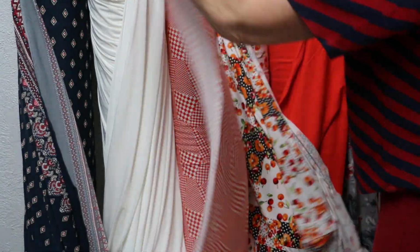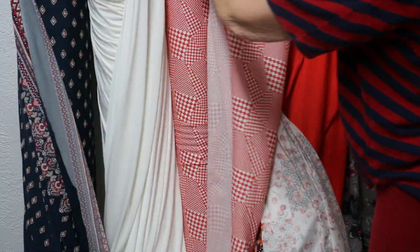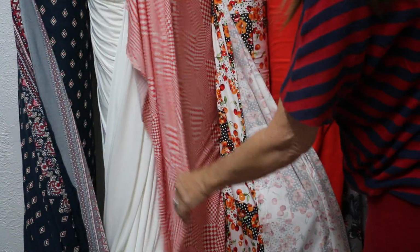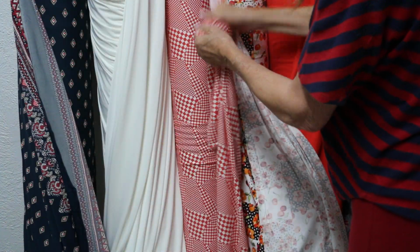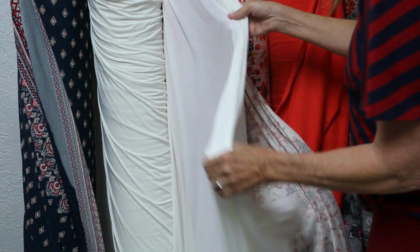Stretch in both directions, 100% viscose also. You can see how beautifully these go with the orange base or the white. Either way, stretch in both directions. Great drape, great fabric. This is like the black that we had yesterday, the second skin.